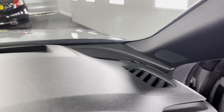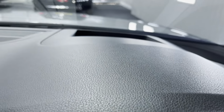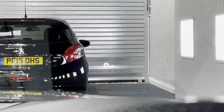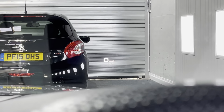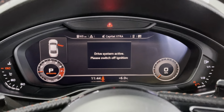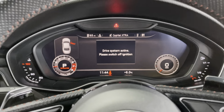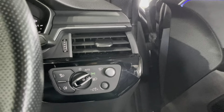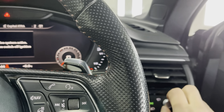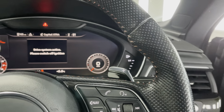We've got the extra tweeters in the top with the B&O system. We've got the head-up display. See there the speed limit display currently showing. Alright, let's close this door. Your lights there, that's your head-up display control as well to position it.